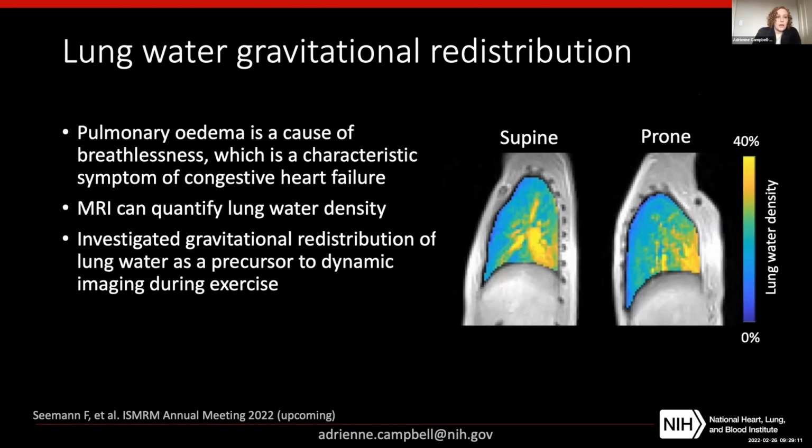And the most recent lung imaging application that we've been working on is quantifying lung water. And of course, pulmonary edema is a cause of breathlessness, which is a characteristic symptom of congestive heart failure. And with MRI, we can quantify lung water. And so as a precursor to dynamic imaging of lung water, we've been looking at the redistribution of lung water with repositioning the patient. And so you can see in supine and prone, we're able to quantify a redistribution of lung water.